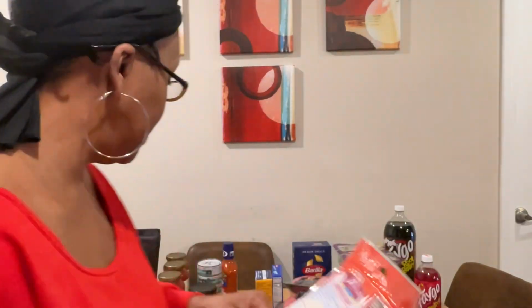I'm gonna use this cheese, the queso, quesadilla cheese. What am I using this for? Oh, I'm gonna be doing tacos too. So we're gonna have tacos one of these days. So yeah, that's what this is for. And just cheese in general. I love cheese. My stomach doesn't like it, but I like it.